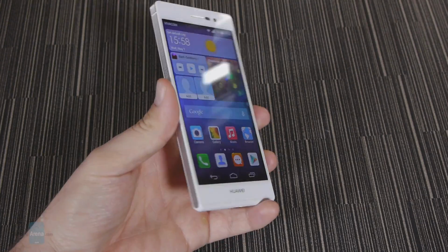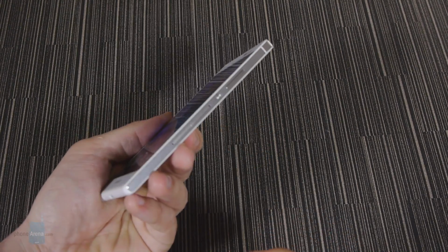With the Ascend P7, Huawei also keeps betting on its own processor line, but with a more powerful quad-core member, and has upgraded the screen, the camera and the internal memory departments. Can these enhancements take the P7 to smartphone glory given the cutthroat competition it will be up against? Let's find out.